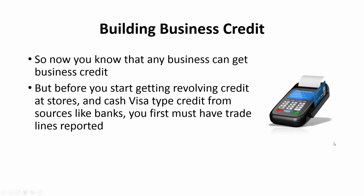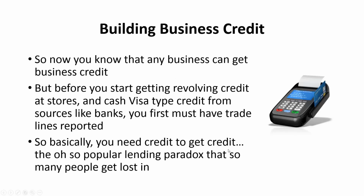But before you start revolving credit at stores and cash Visa type credit from sources like banks, you first have to have these trade lines we've talked about reported. So basically, you need credit to get credit. The oh-so-popular lending paradox that so many people get lost in, right? I hear this all the time. So basically, I can't get money unless I have access to money. Well, isn't that just the way life is? Well, it's actually not that bad at all.